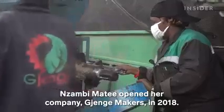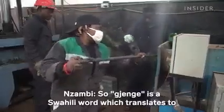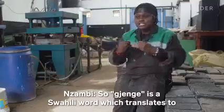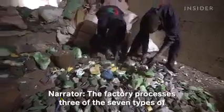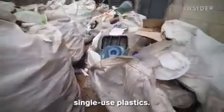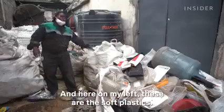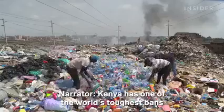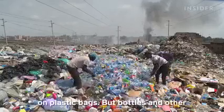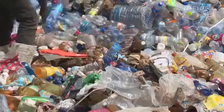Nzambe Mate opened her company, Jijenge Makers, in 2018. So Jijenge is a Swahili word which translates to build yourself. The factory processes 3 of the 7 types of single-use plastics. Here on my right, these are the hard plastics, and here on my left, these are the soft plastics. Kenya has one of the world's toughest bans on plastic bags, but bottles and other containers are still everywhere.